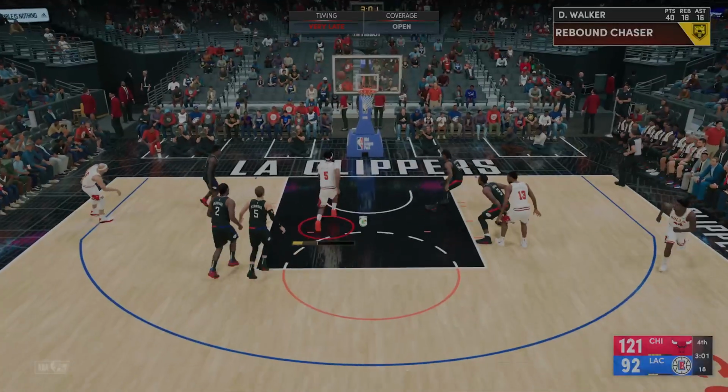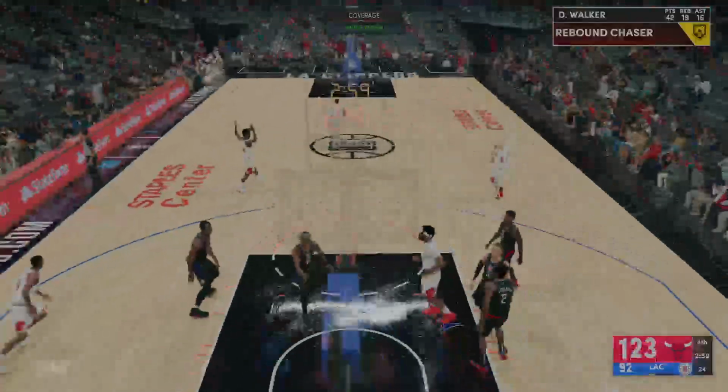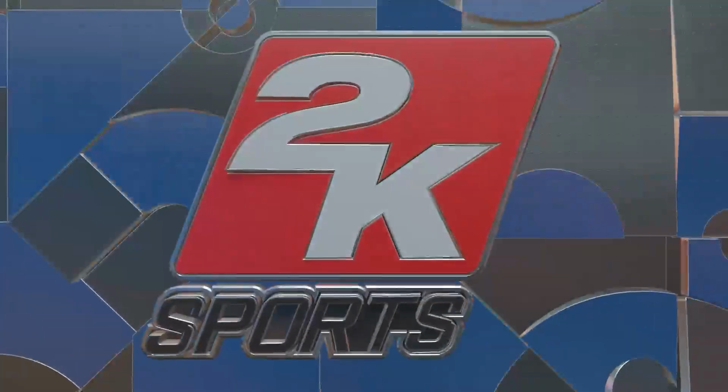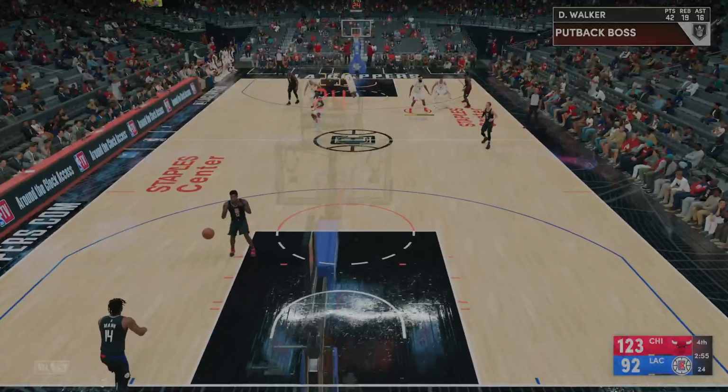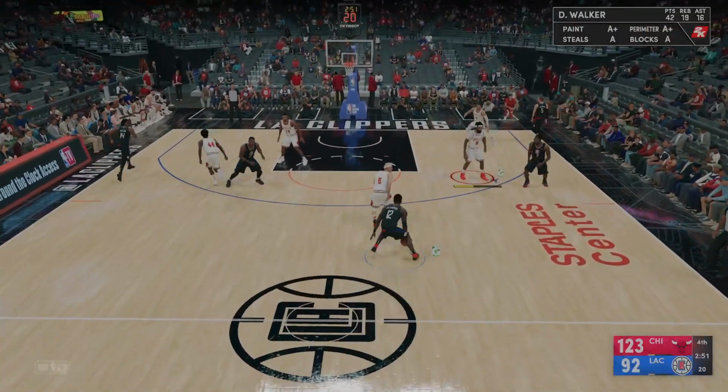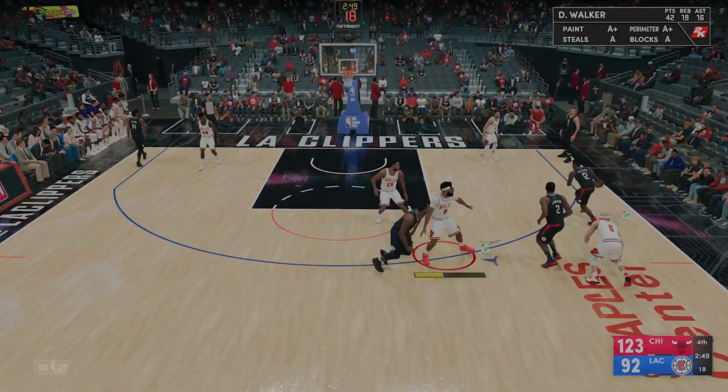Here's Caruso. The putback. Walker on the follow. Walker's got 12 now in this quarter. Oh, smooth. Very good job getting himself in close enough that he could just tip it back in. Well said. Those kind of plays on the offensive glass can tell the story sometimes, can't they?